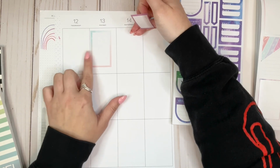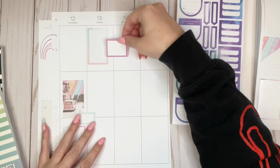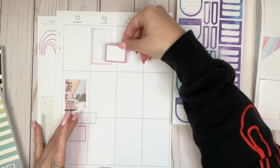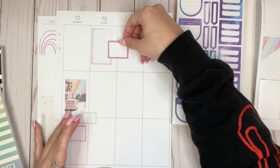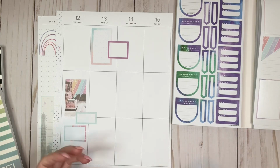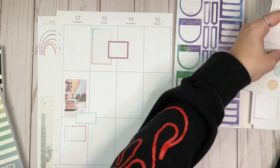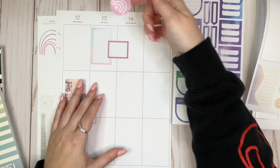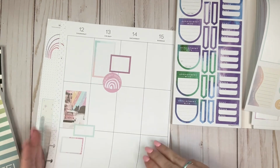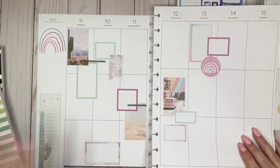Here's the thing though. I think this needs to be over if I want to overlap it, unless I just say, who cares, and make it whatever day's box I want. I think I'm just gonna say, who cares, and we'll figure it out. You know, that's the fun of it, right? Figure out how the heck to use the sticker. I also really like this. I know you couldn't see it, but this little thing that says wander well, I really like this. I don't have any circles on this side, but I'm just gonna go with it.